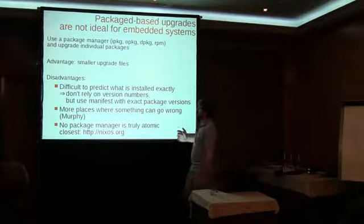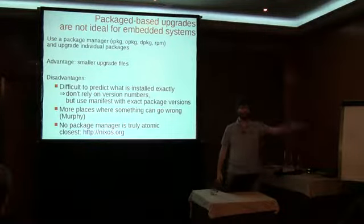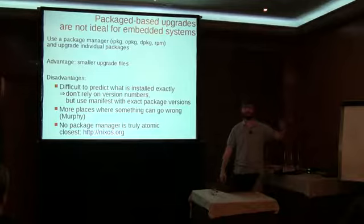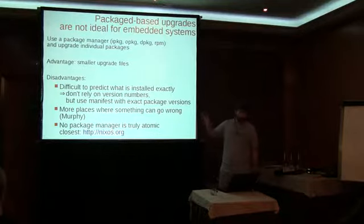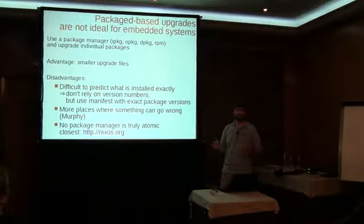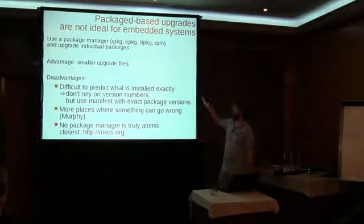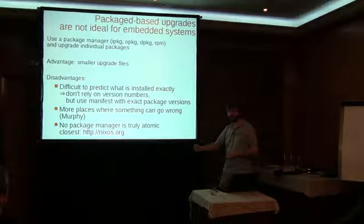The problem with it is that it's very difficult to predict what exactly is installed. You have one user who has installed upgrade A, B, and C, but another one has only installed A and C, and not B. So to solve that, you shouldn't rely on dependencies or on a list of packages or anything to do that upgrade. If you use package-based upgrade, then you have to make sure that your upgrade scripts will verify that this package is installed at that version, this package is installed at that version, and doesn't try to make a mix and match solution.